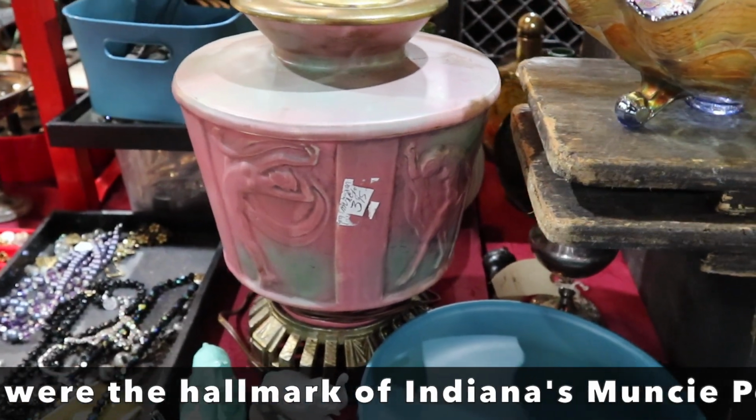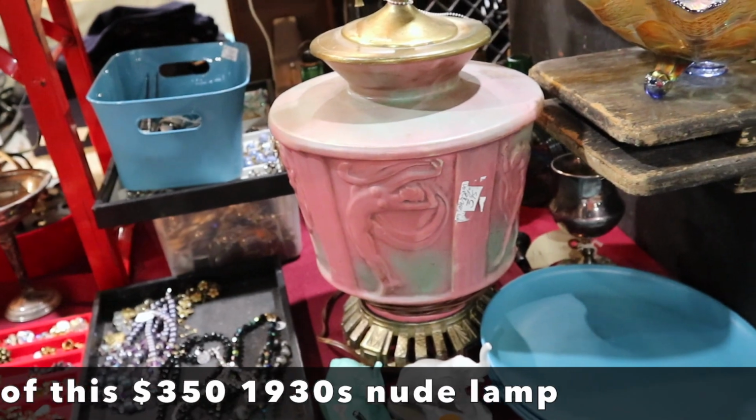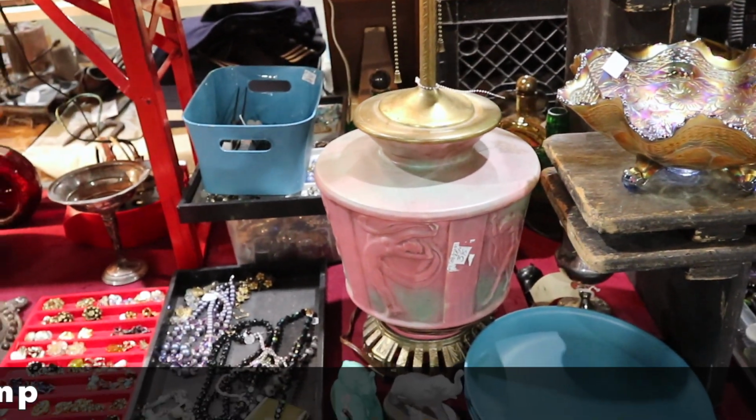That is a very nice one with the nude. Yes. Yeah, that's a good piece. And I'm sorry, you said how much? I'll sell for $350. $350.